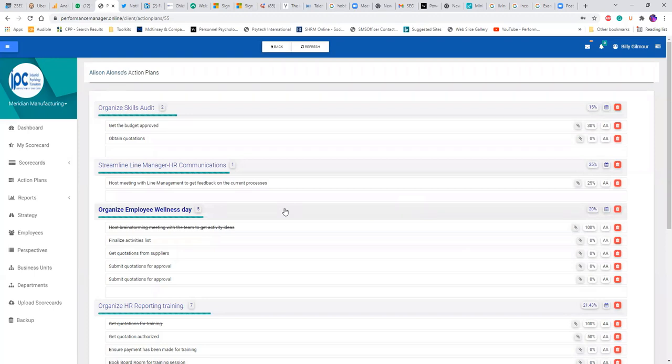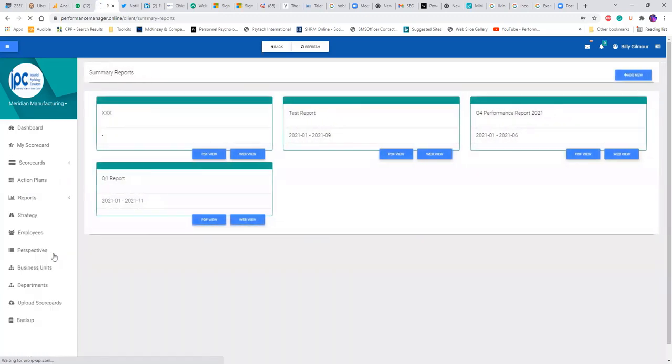Then lastly, I know people love to see reports. How do we get into these reports and summarize? I'm going into a board meeting. How do I make sure that I get a report quickly, if I'm not presenting from the system? I may want to get a report quickly.